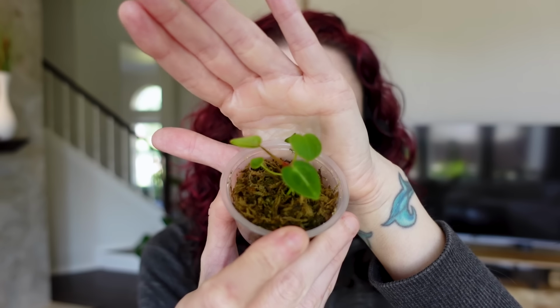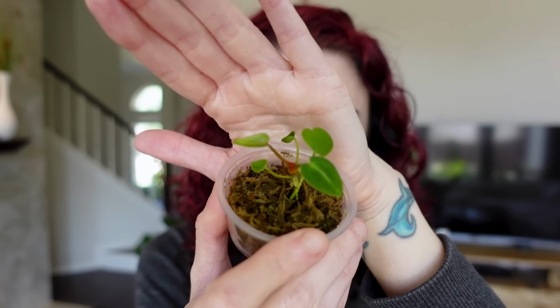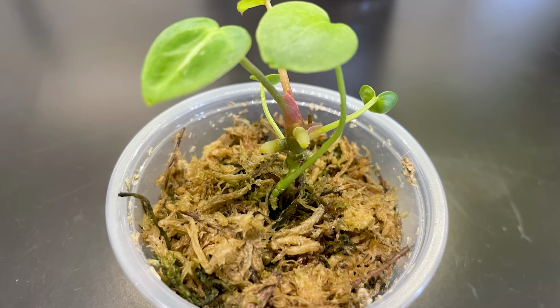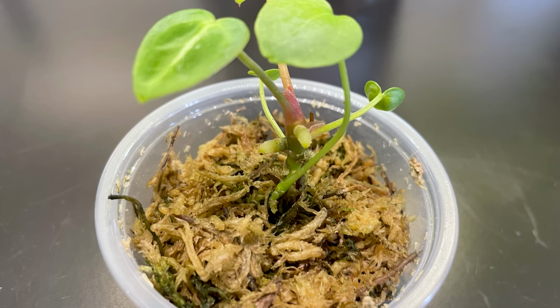Because I've done seedling plants before, but I've never done an Anthurium seedling. So I'm going to leave it in this moss until I see significant rootage going on. I can see, it looks like it's trying to pop some aerials. I don't know if you guys are going to be able to see it. I might have to do some closer up footage with my iPhone as usual so you guys can see the aerials that are starting on there.